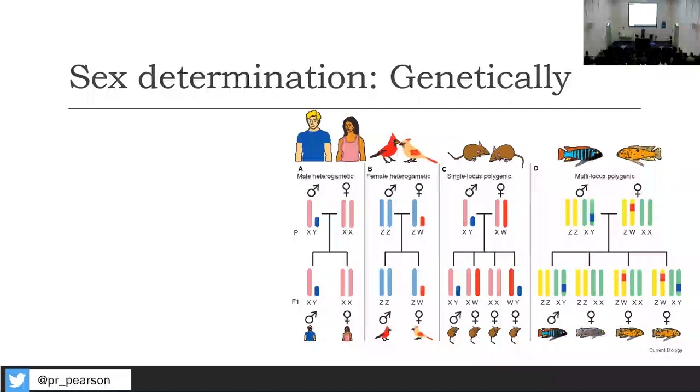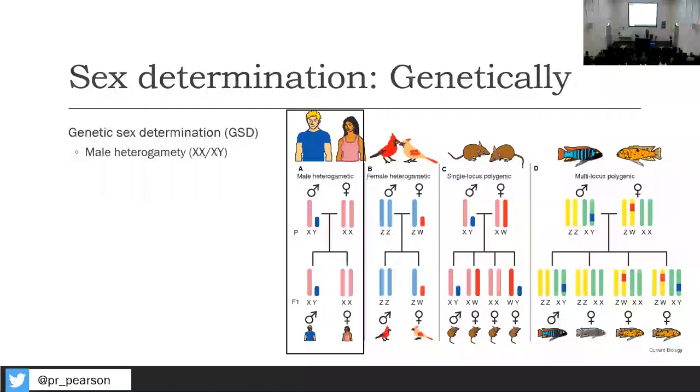So first we'll think about what we typically think about with sex determination, which is genetic sex determination. So individuals having sex chromosomes, with males having a certain set of chromosomes and females having a different set of chromosomes, and there being genes on those chromosomes that determine the sex. That can be in a few different ways. We have male heterogamety, which is the typical human and mammalian sex determining system where we have XX and XY, so XX females and XY males.